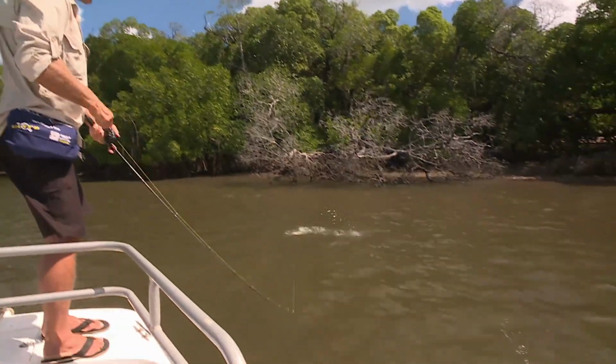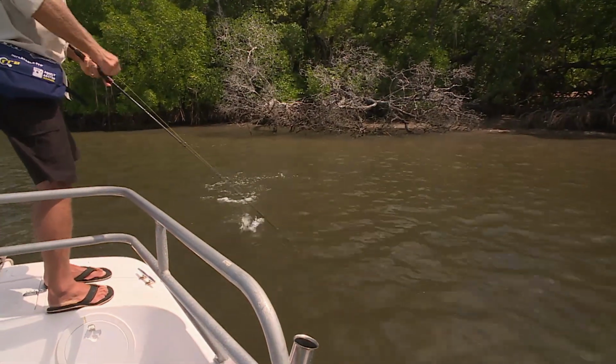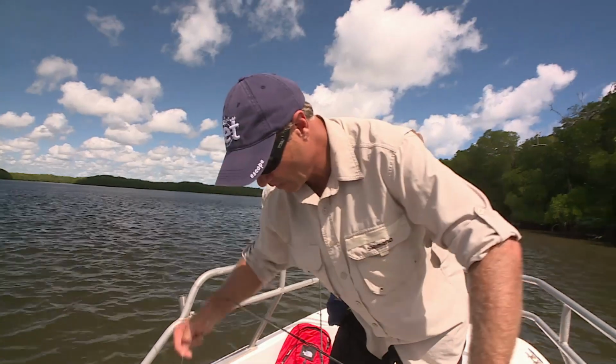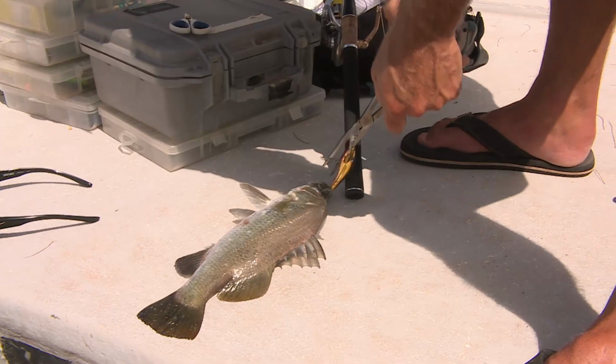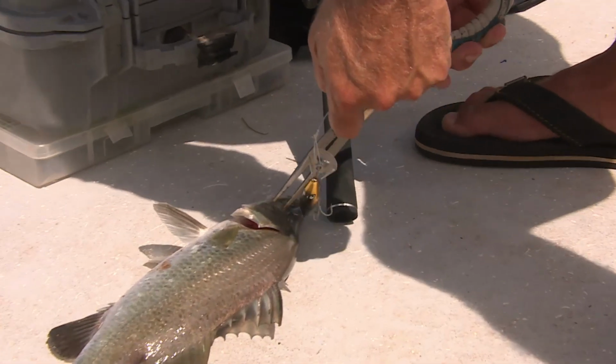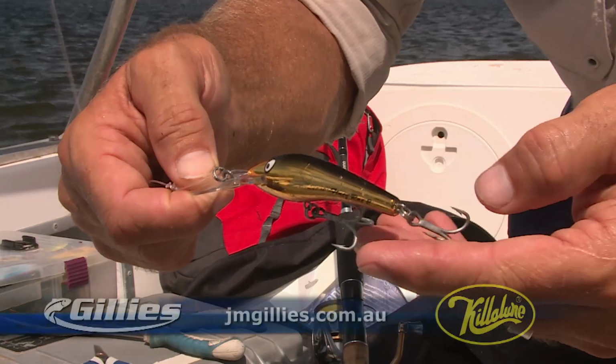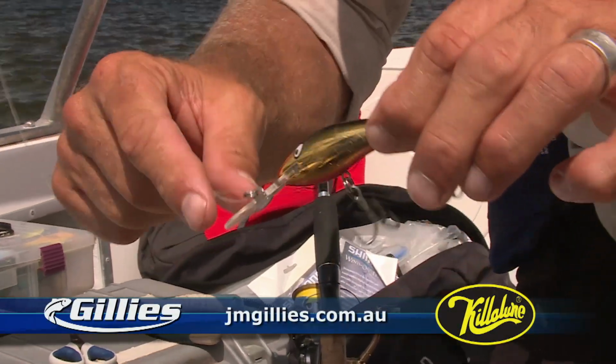Even in fishing paradise, success depends on your choice of the right lure. Deadly little lure, these ones. They get down nice and deep, but you can also bang them over the snags, so they're a handy one in real snaggy country. And there's the lure, a little flats rat. One of the Gillies branded lures, killer lure.